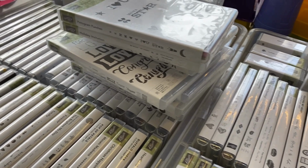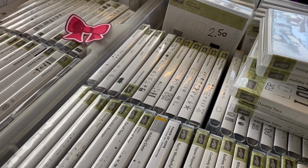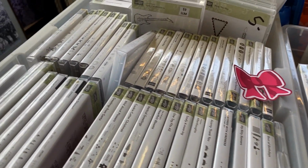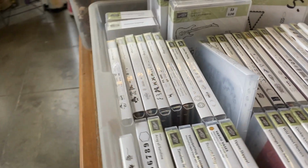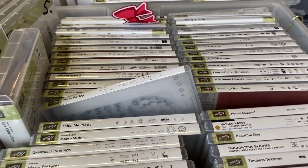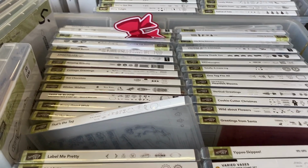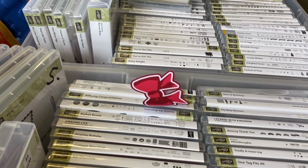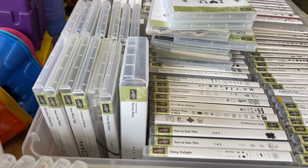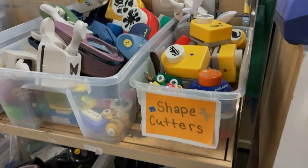Look at all these Stampin' Up! stamp sets. They were either priced at $2.50 or $5. I'm not really sure what the system was, but there were just tons of them. I almost got some with butterflies, but I resisted the urge. And there were some other star ones. I think I pulled it out and it's sitting on the top that I took a hard look at. I don't need any stamps, and my friend Noni has a lot of Stampin' Up! sets, but it's always fun to look.